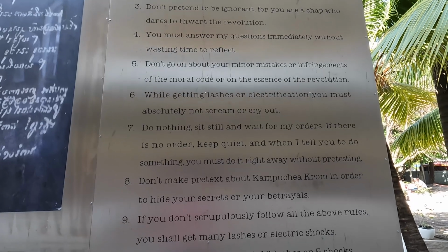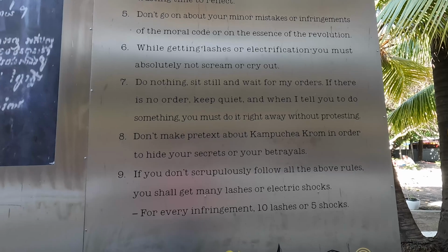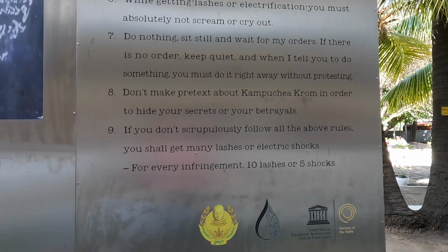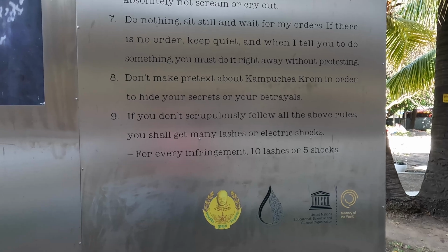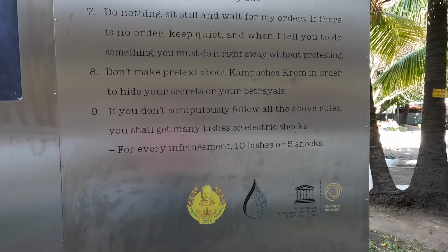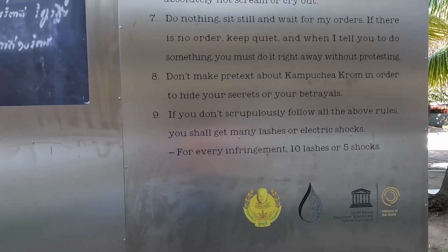Well, basically, it's a list telling them what they can and can't do, what they can say, what they can't say, and if they do say the wrong thing, they're going to get, look at that last one there: if you don't scrupulously follow all the above rules, you shall get many lashes or electric shocks. For every 10 infringements, 10 lashes or 5 shocks. So you can see the sort of conditions they were living under.